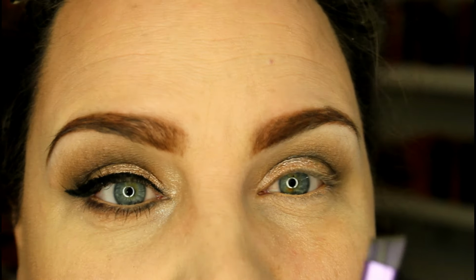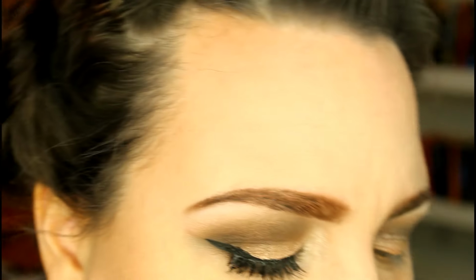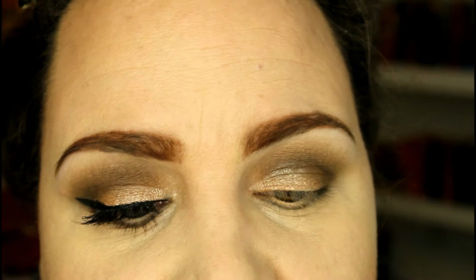Now for the lower lash line, I'm going to use my Real Techniques brow brush, and I'm going to go in with the shade Pitch Black. And what I'm going to do is just create a thin line along my lower lash line. All right, now just taking a pencil brush. This one's from BH Cosmetics. I'm going to go into the shade Espresso. And again, we're just going to mirror what we did on top, and I'm going to very lightly smoke that out.